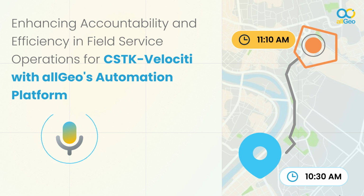So for CSTK Velocity, what does this all mean in terms of cost savings, efficiency? So the impact has been really significant for them. They've seen a dramatic reduction in payroll errors, which is huge, and that's led to happier employees and a much smoother payroll process. And their field operations are way more efficient now, they're optimized. And allGeo's integration capabilities have really connected their systems and streamlined their workflows.